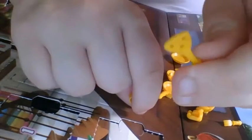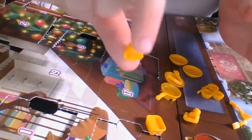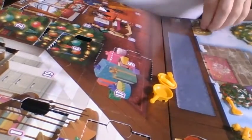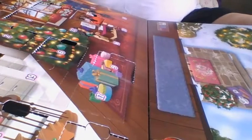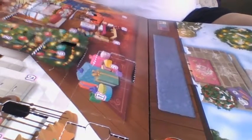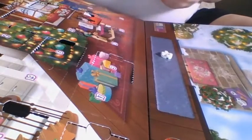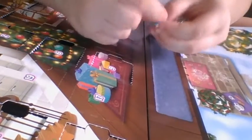Mixer, frying pan, the tray, cooking tray, the plates, the gravy boat, and yeah, that's that. That's that set. Oh, enough to stick them on. I'm building chairs.